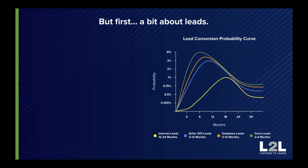And the last source of leads that we're going to talk about today is the farm. The farm area that you are trying to get into, that you are trying to dominate, that you are trying to get listings in. We've got a plan for you, whether you have listings or not, and how you're going to get into that farm. Now, with all of this, the key is have your follow-up ready to go.